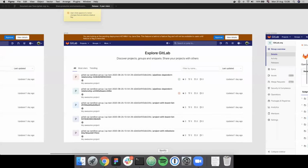So what I'm trying to understand is what this view is. Why does it say discover projects, groups, snippets, explore GitLab, and show projects? This is a review app. This is a relevant deployment to the mockup. This is a deployment of GitLab.